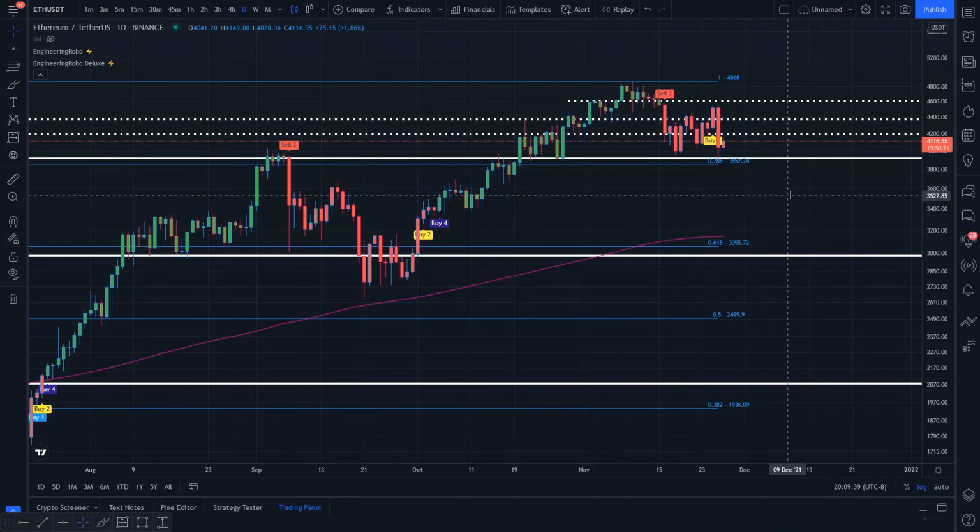It's very hard to be bearish. Anything that goes up must come down. Any sort of uptrend requires interactions with support. So this is very bullish in my opinion. Let me know where you think Ethereum will go down below.